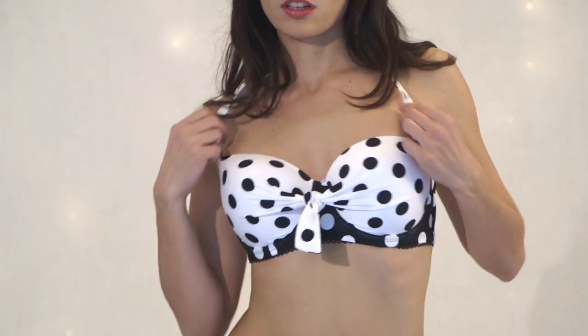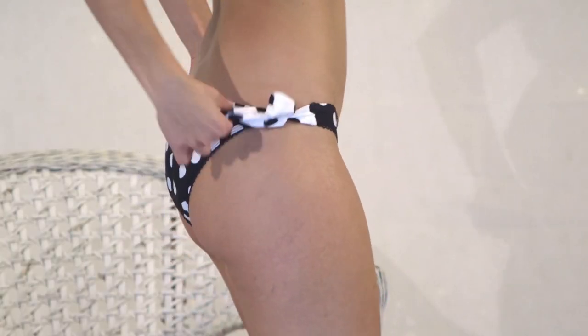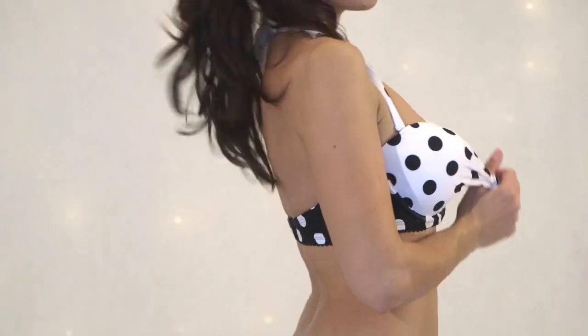I really love it. You can undo the back on the bra as well, the little strip. You can even take it off from the clips on the sides, so you can wear it without that as well. Variations. And this is a really good outfit. I love it.